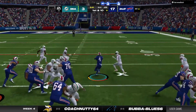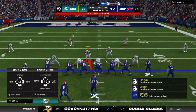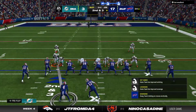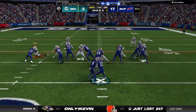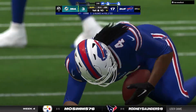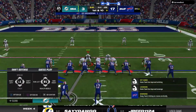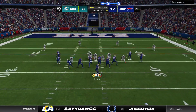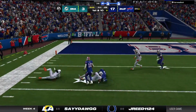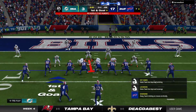A 10th carry in the game for Cook. And they bring this one inside the 35. And now it looks like they're going to be in the hurry-up. They run it again with Cook, and they're able to get this one past the 30 down to the 25. Throwing on 1st down is Allen. Looking left side, and he's got him in. That's Cook. And brought down, but not before they get it inside the 10 to the 7.